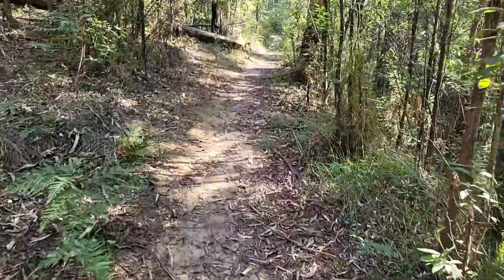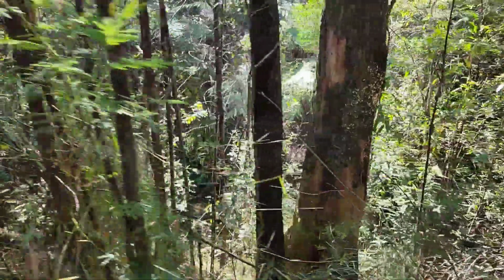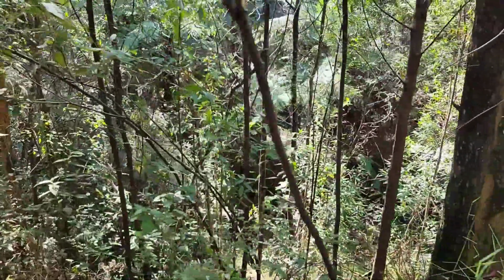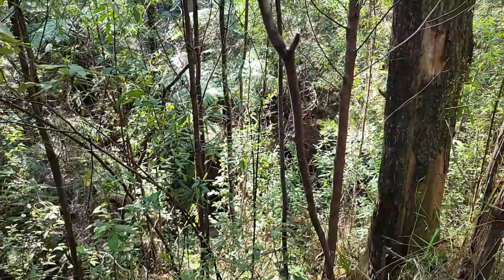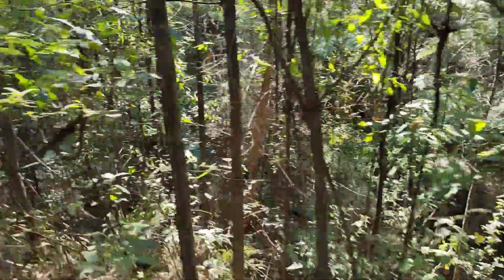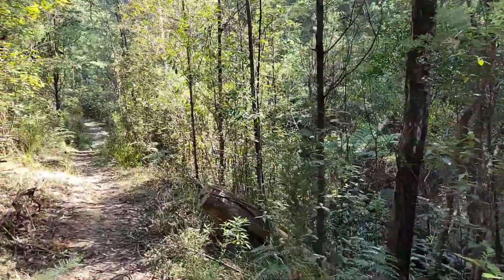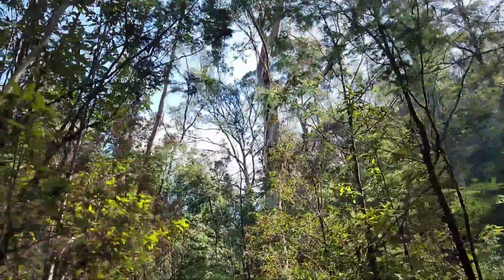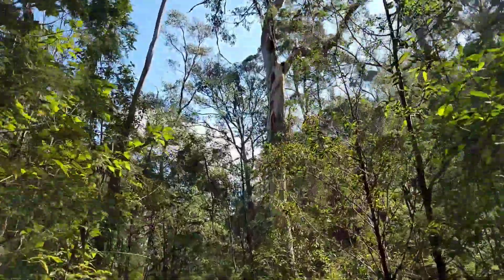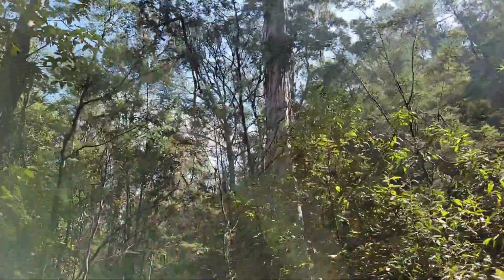You can see the soil is quite thick. And now this dip is probably at least 45 degrees, so this will be eroding quite fast. And we have a lot of eucalyptus trees. Is that a yellow gum? Yellow box? I get confused between those. It looks a bit yellow anyway.